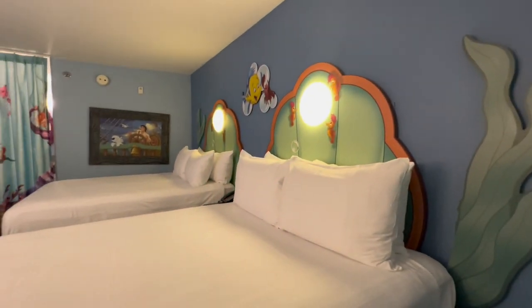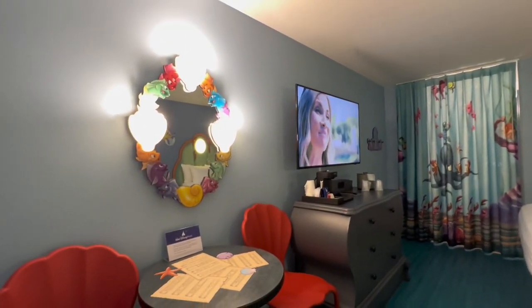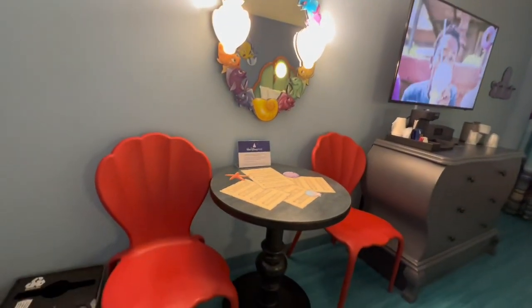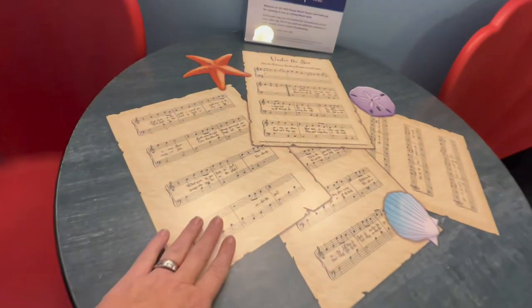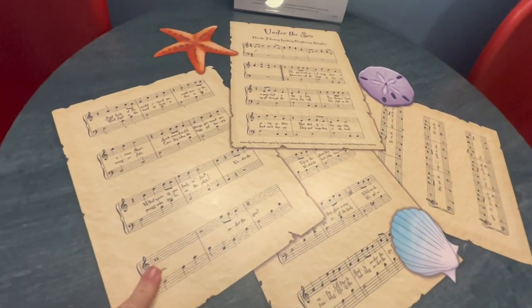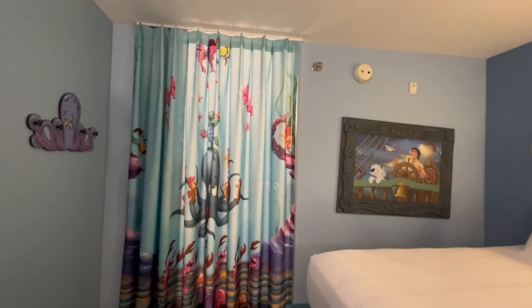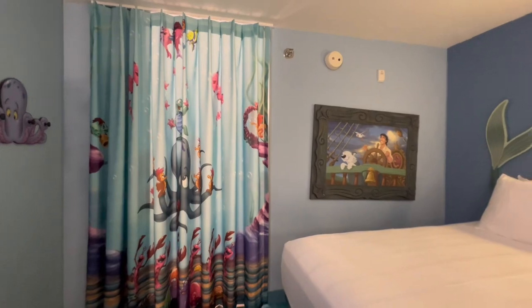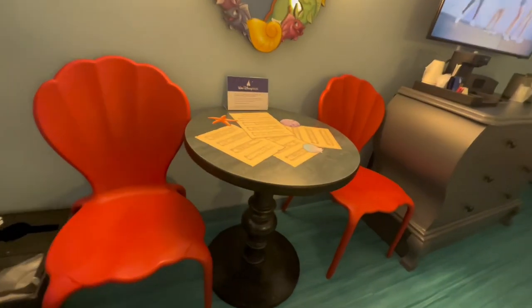Just got into our room. It has two queen beds, super cute mirror right there, table, chairs, and I really love the theming right here because it actually has sheet music that's made into the table. And I pulled the curtain to the bathroom area so you can see what it looks like to have a little bit of privacy. I like the details, like the chairs are made of seashells.